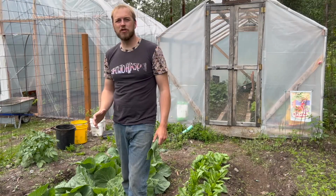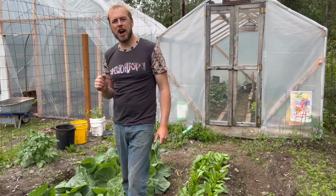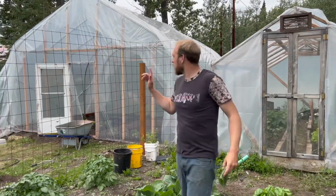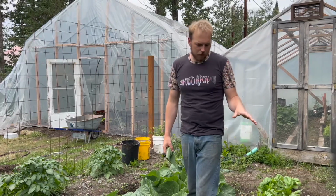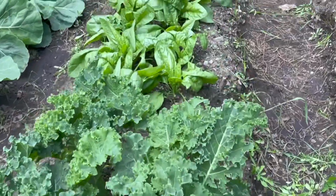This year we got a food security grant, and we were given enough to get a freeze dryer and a new high tunnel. So we have our old greenhouse here, we have a high tunnel, and we just put this garden in. Today is the first day that we've really been able to harvest some of our kale and our spinach.